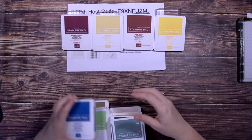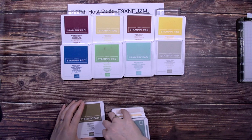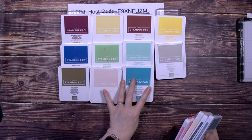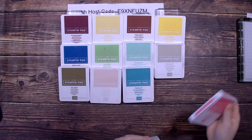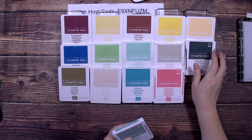And then we also have Pacific Point, Pear Pizzazz, Mint Macaron, Sahara Sand. This one I'm quite sad about. I love Sahara Sand. Soft Suede, Blushing Bride, Bermuda Bay. Now, Bermuda Bay is a favourite of mine. These two are probably my favourites that are actually going out of all of them. I do like Mint Macaron, but these two, yeah, I really do love these two. And then obviously in colours, you've got Polished Pink, Pale Papaya, Evening Evergreen, and Soft Succulent. So these are all the colours that are actually going.